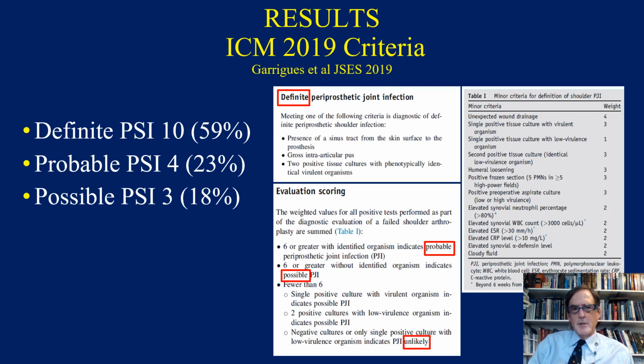The other criteria for probable, possible, and unlikely are set up with a set of criteria shown in the table on the right. Those are all weighted and then added up to fall into probable, which is greater than 6, possible is 6 or greater without identifying the organism, and then of course unlikely.